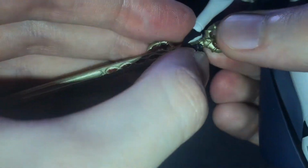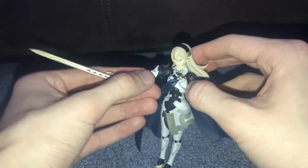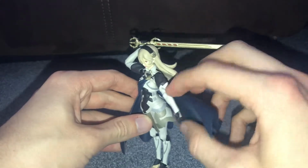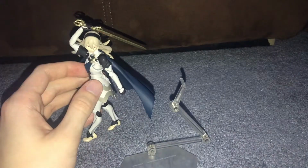Alright, so if we take her hand, put the base of the sword through her hand like that, and then connect the other piece. And there you go. And she is very poseable. So I can't wait to pose her like her pose on the box. Give me one second and I'll try and get that pose that's on the box.